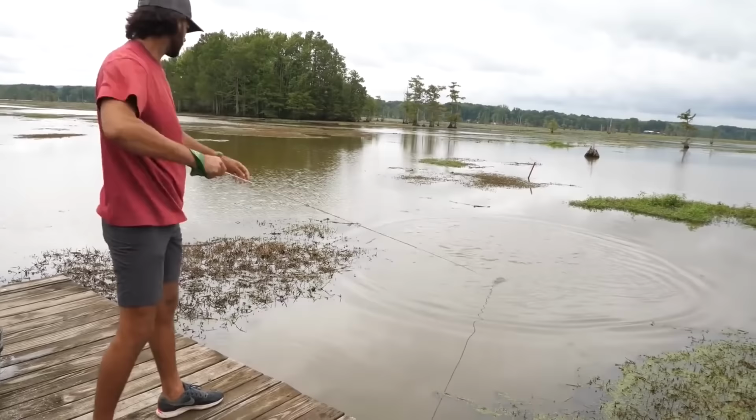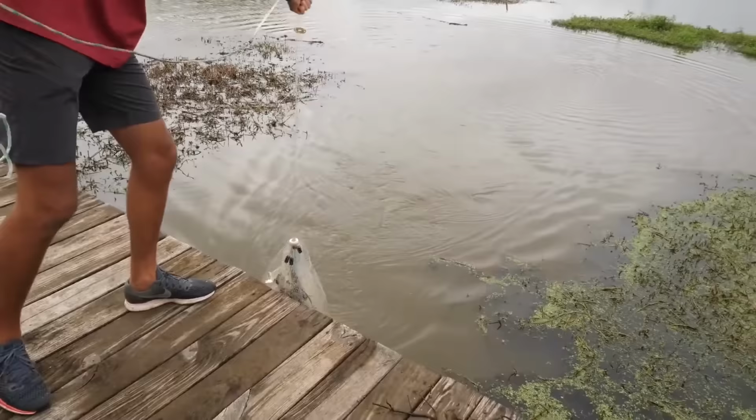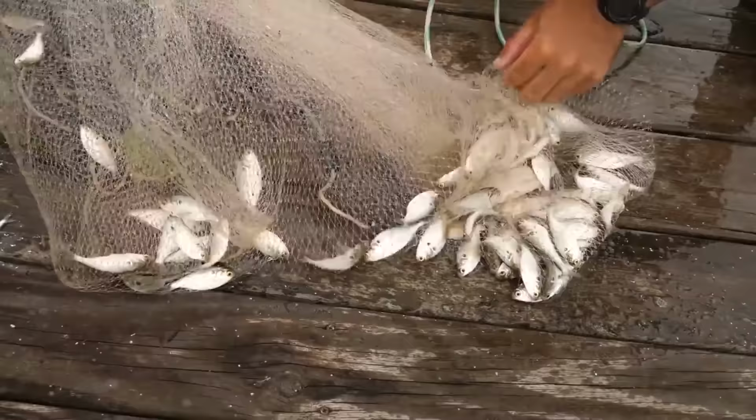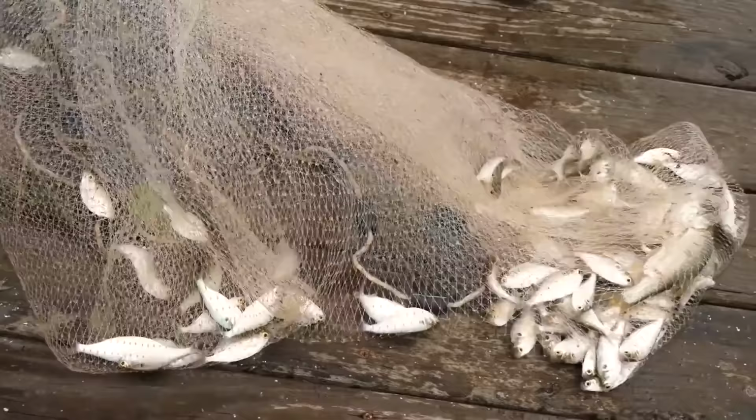Oh, wow. First throw. I was not expecting that, to be honest, guys. But look at that. Wow. That's all we need. That is a mess of bait right there. Hey, we got a gold shiner, too. Look at that. That dude right there might be tasty. We'll definitely bait him up. Heck yeah. That is all the shad that we need.